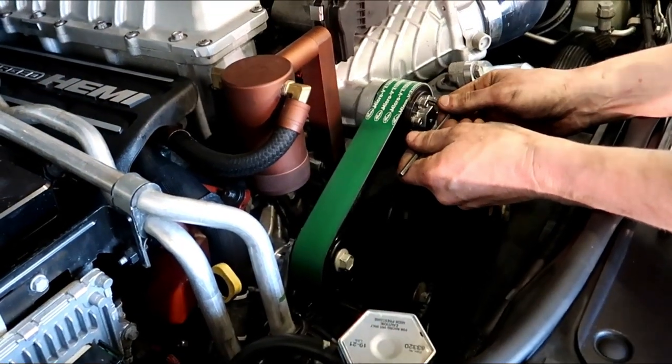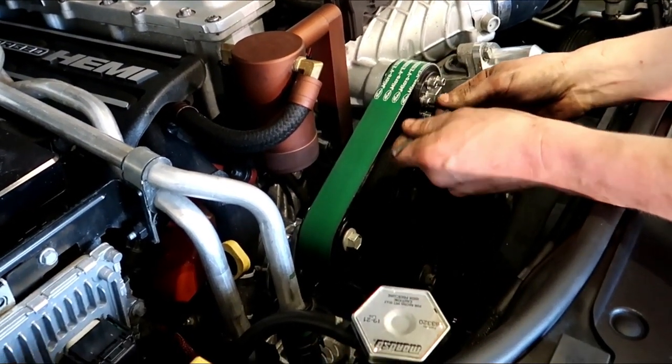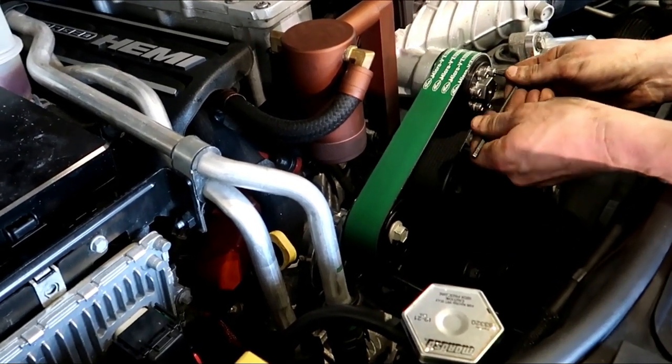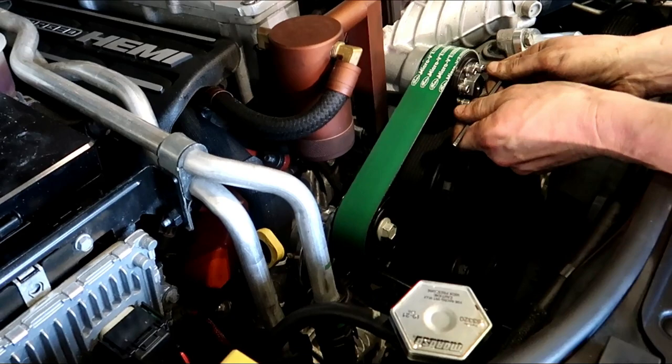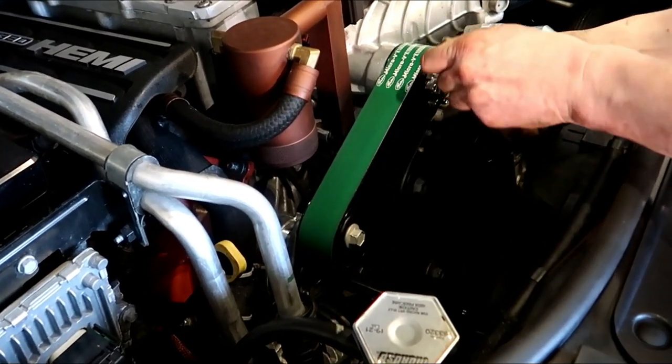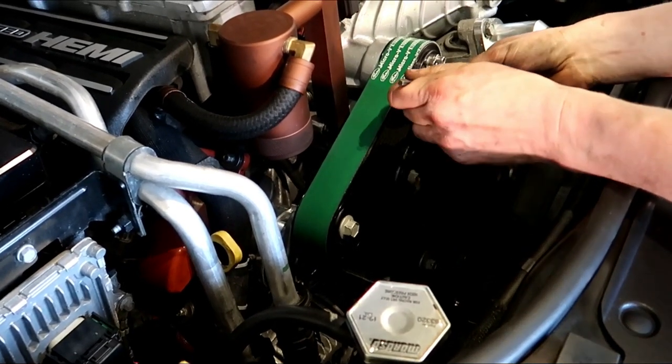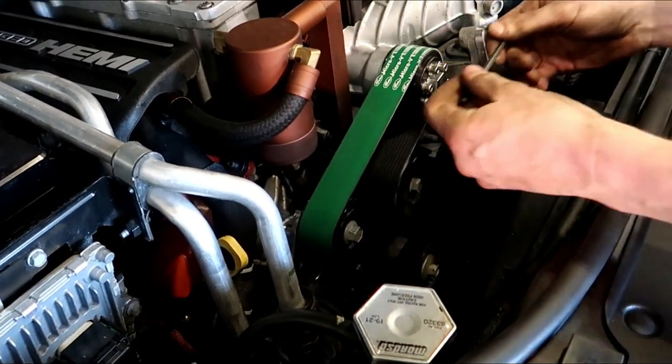Did you squirt them? Check the valve. Did it work? It worked. Alright. Oh, yeah. First time I've used that.